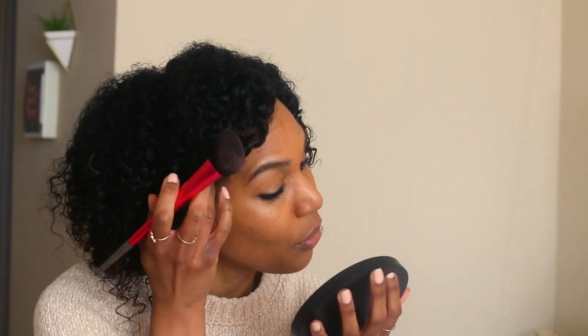Just going to dab, just overdo it here. Just a little bit. Nars is so sheer that you can build up without feeling like you're doing the most. Ooh, just a little bit of life. I love it. I feel like a little doll.